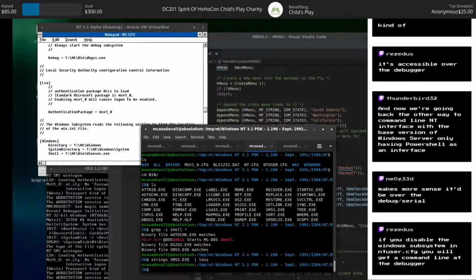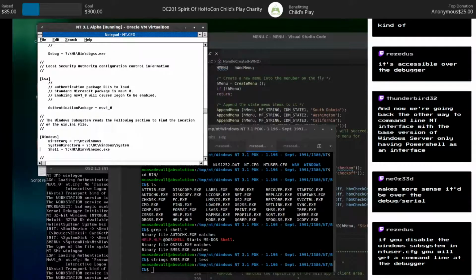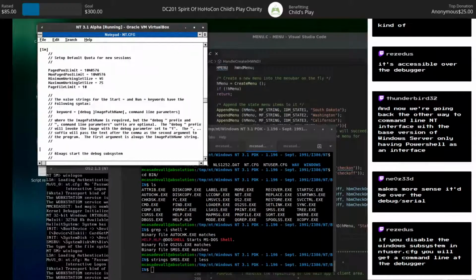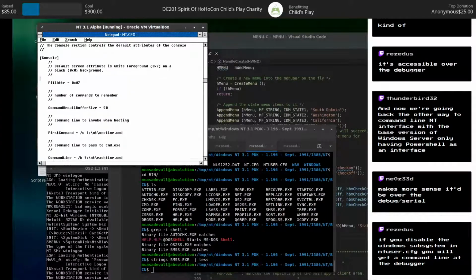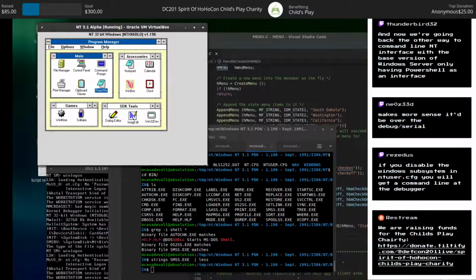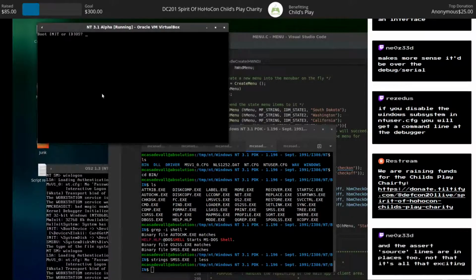So if you disable the Windows subsystem in nt-user.config, well, we've got the debugger plugged in, so you know what? Let's try it. Let's just unplug the subsystem and see what happens. So Win32 GUI, we'll just comment that one out. Nothing to see here. And let's see what happens. NT.